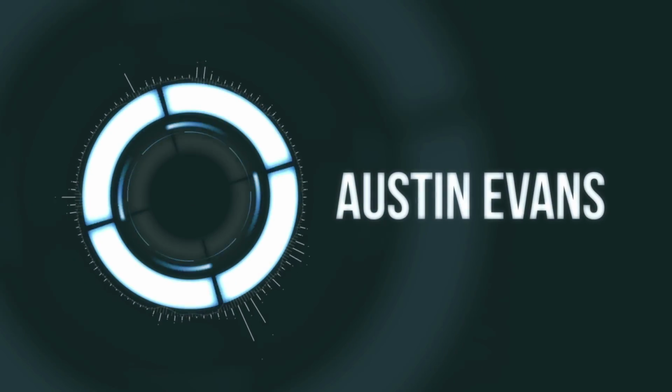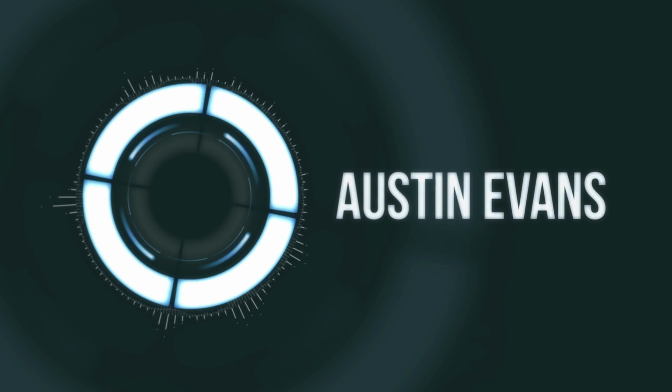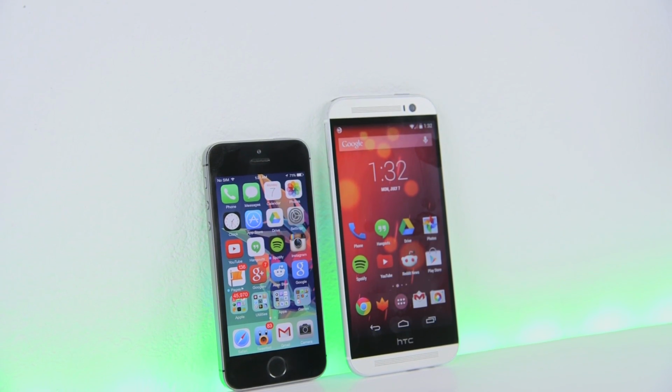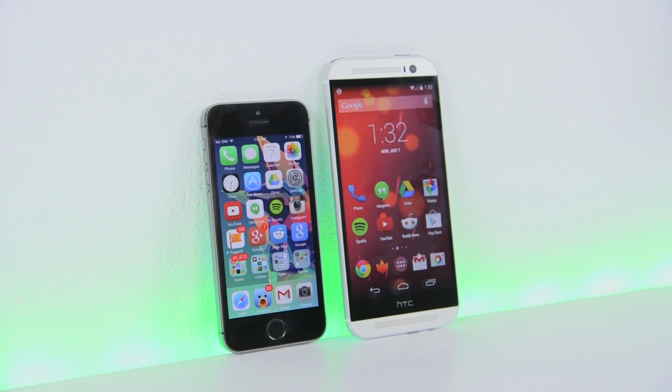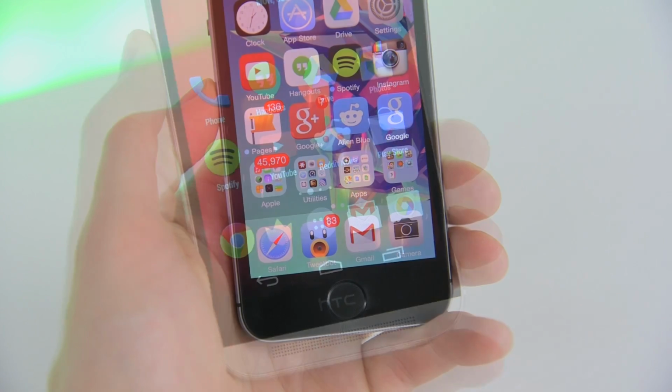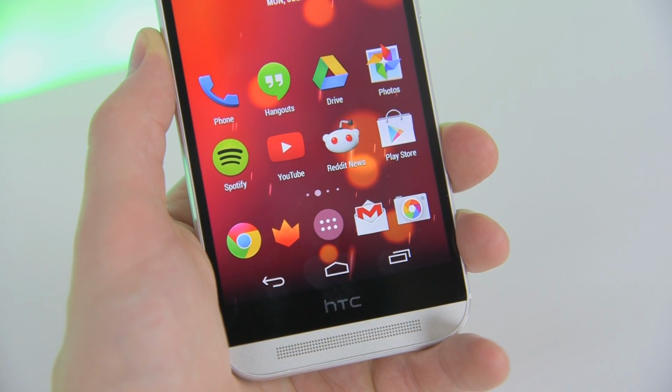So we all spend a lot of time on the internet on our phones, but which browser should you be using? To test, I used two of the most powerful phones out, the iPhone 5S along with the HTC One M8. On the iPhone, the default browser is Safari, where on Android, the most common choice is Chrome. Both browsers are solid, however there are a lot of other options worth checking out.